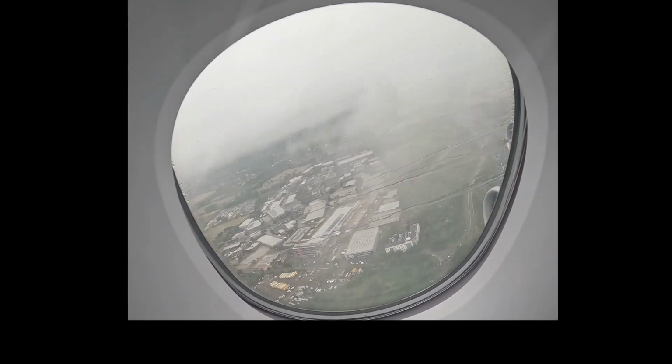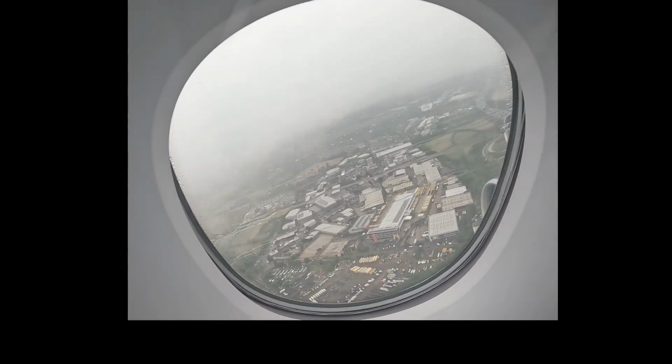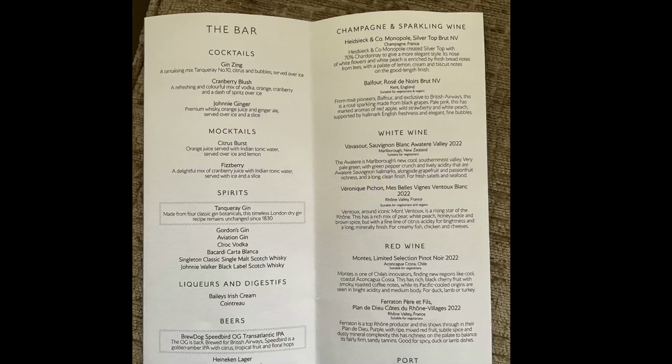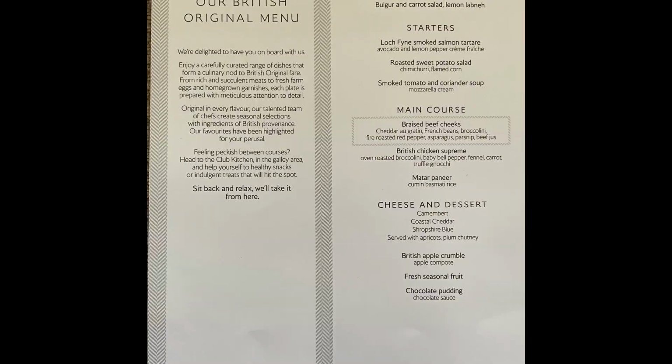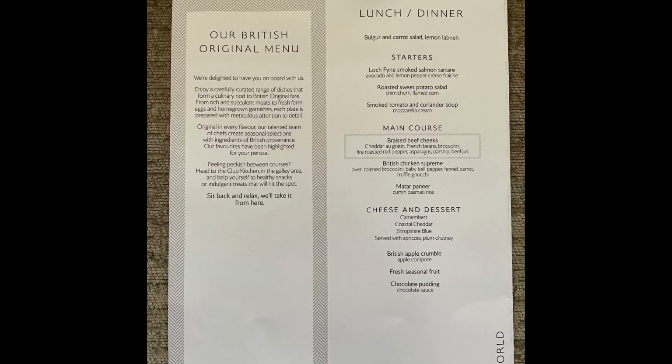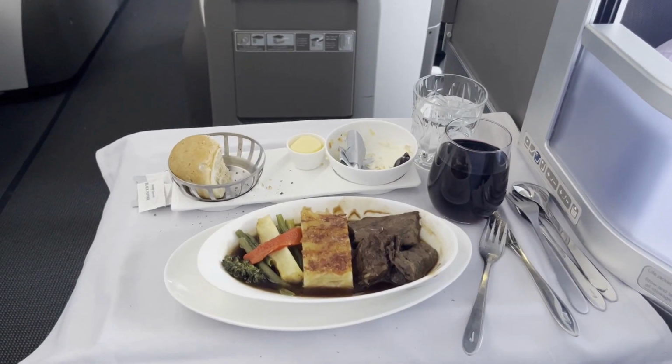Great to be on the A380, of course not the most expeditious climb with the weight of the aircraft and the fuel to get us across the Atlantic. Takeoff then, time of course to have a look at the menu, the drinks menu with a variety of drinks available there, and then the food with a starter, main course and dessert.